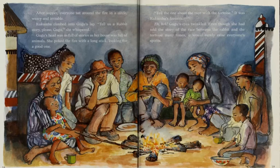Kukamba climbed into Gugu's lap. "Tell us a rabbit story, please, Gugu," she whispered. Gugu's head was as full of stories as her house was full of animals. She poked the fire with a long stick, looking for a good one. "Tell the one about the race with the tortoise." It was Kukamba's favorite. "Eh," Gugu's eyes twinkled.